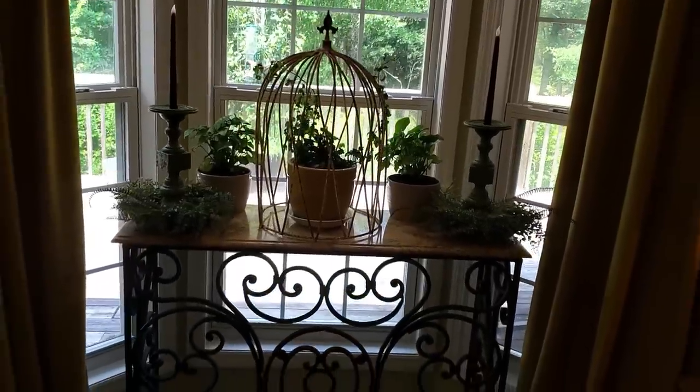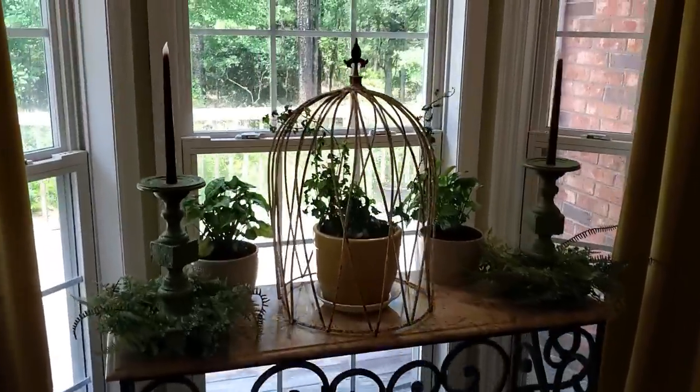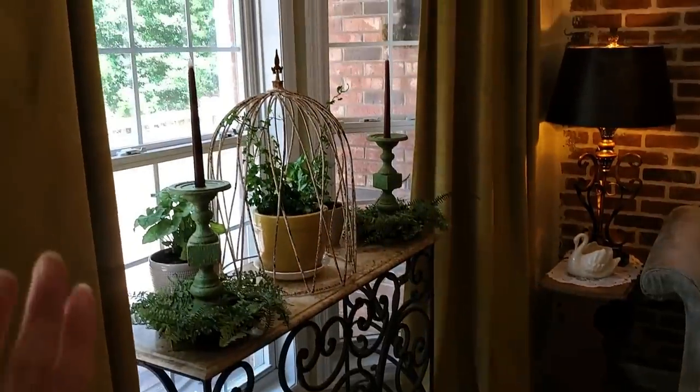Well, I tried to turn on some light, but it's just too backlit. It's really bright outside today, so I'll have to come in at an angle. But anyway, that's that table, and I tucked it here in this window.